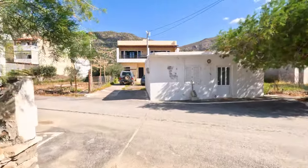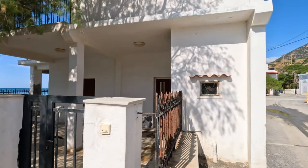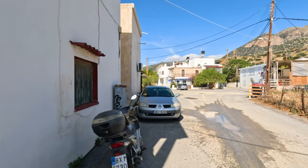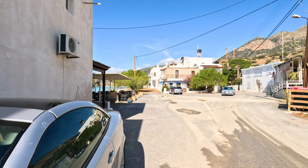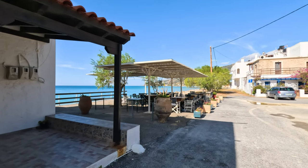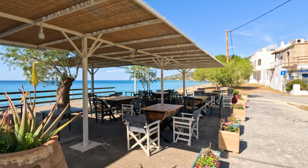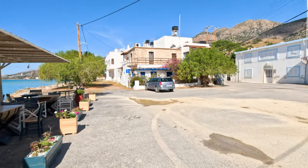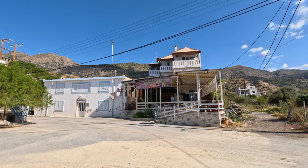And we have a very cute house here. This seems to me more like a place to stay, like a hotel. And we have another restaurant here, very nice, very cutely decorated. Traditional cuisine, and it's a pizza restaurant here.